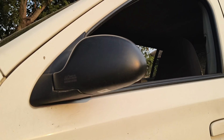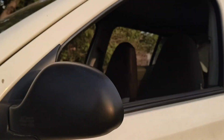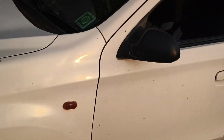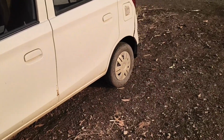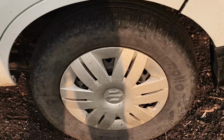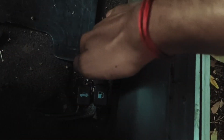Here's the black colored ORVM. No body colored ORVM option was available at that time, but you would get to see body colored door handles. And there are many convex and concave surfaces on the car, which makes the side look very good. And you would also get to see here the wheel cap, and you would also get Suzuki's logo. Here's the fuel lid, which is internally openable.